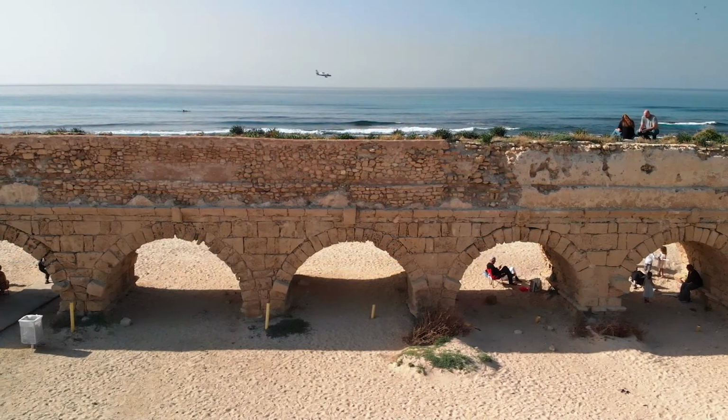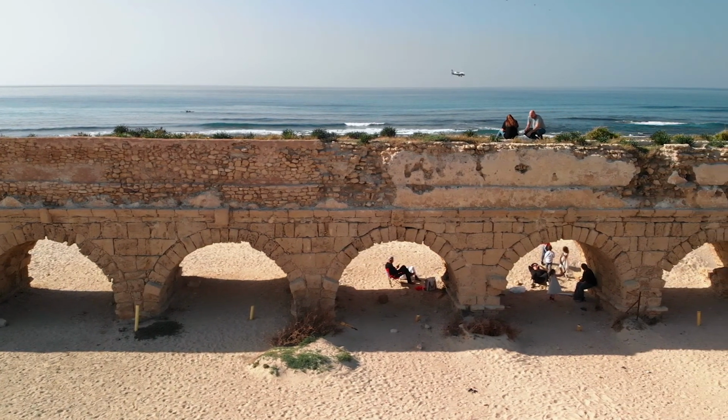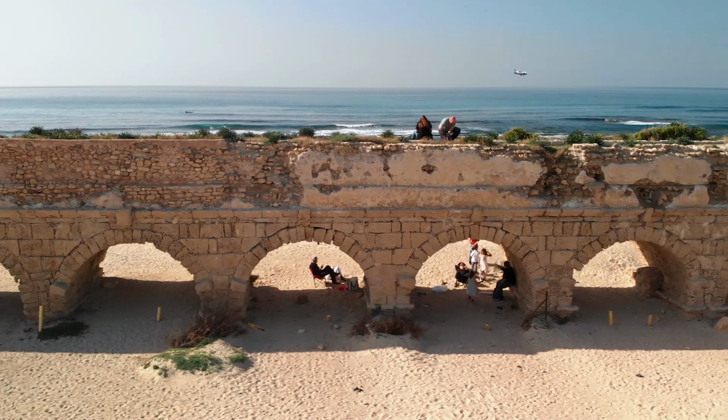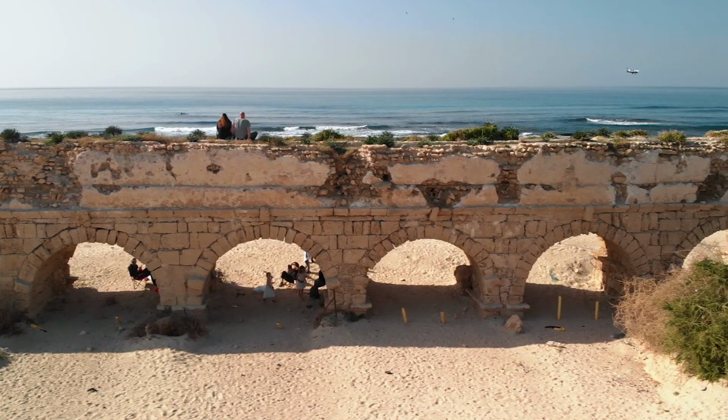The part of the aqueduct that we now see is located just north of the archaeological site. The double aqueduct brought fresh water 16 miles from Mount Carmel to Caesarea, providing fresh water to the whole city and Herod's pool.